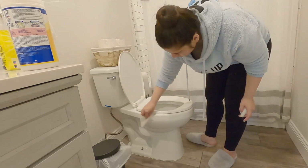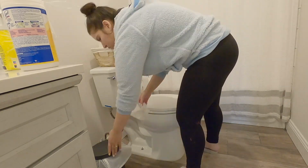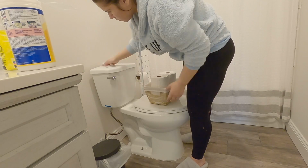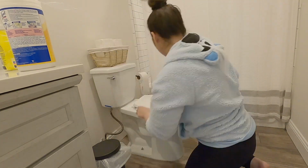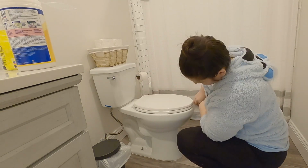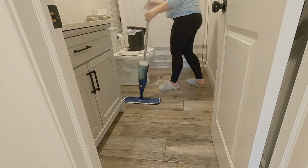Guys, cleaning the bathroom and specifically the toilets are my least favorite task to do cleaning wise. Let me know down below what's your least favorite task. It is so nasty to me, but it's a necessity, especially not only just the top, but the base of the toilet. It gets so dusty, and if you neglect it, it's just a pain in the butt to clean, so you really got to stay on top of it.